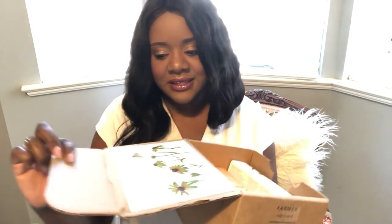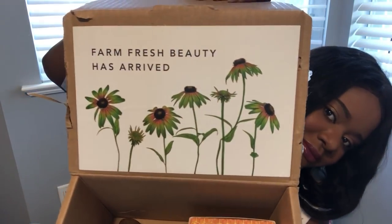All right, so I won this box. It came like this. Farm Fresh Beauty has arrived, and if you know anything about me, I love sustainability. I like it when a brand mixes their philosophy and ethics with the product and makes something unique and precious, kind of like what Farmacy has done. I've always wanted to try Farmacy Beauty, but I've never really tried it, because when I go to Sephora, I'm thinking, I don't know if I want to commit to buying something that I'm not gonna like, to be honest. So when I won this, I was so excited.